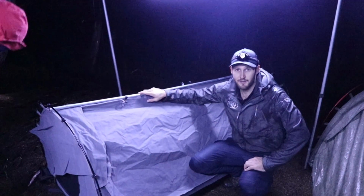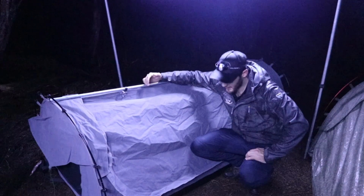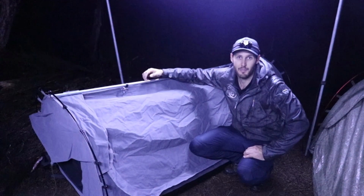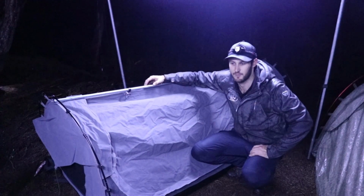There we go, how easy is that? Literally a couple of minutes. We've got to camp pretty late tonight, so it's dark. And how good is that? You literally unroll it, a couple of minutes, and you've got your tent set up instead of a traditional tent that takes you 10 minutes, 15 minutes to set up.